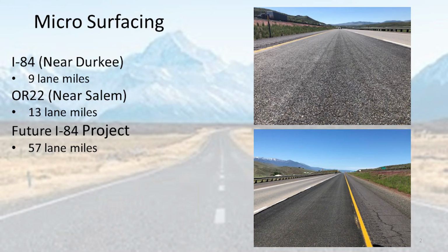Regardless, we do have a big microsurfacing project that's coming up pretty soon. It should be out to bid later this year. Again, that's going to be on I-84 in the eastern half of the state. And we have about 57 lane miles going down there. So again, that's going to be in a black and white section. It's in relatively good condition, so we're hoping to get some good bids on that one.